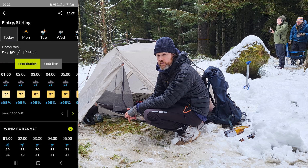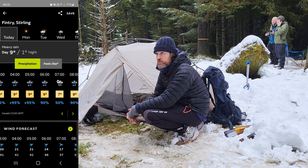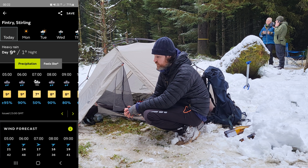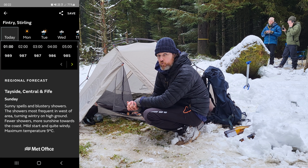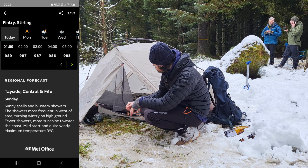We're expecting around midnight some heavy rain that's to persist right through till about 6 o'clock in the morning. So it'll be interesting to see how it performs in the rainfall, what with this tent notorious for having condensation issues.